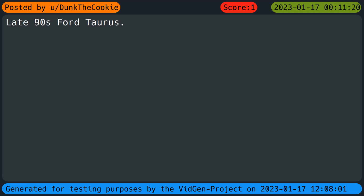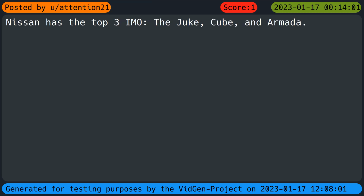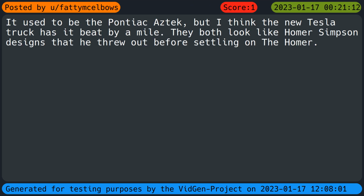Late 90s Ford Taurus. AMC Pacer, looked like a fish bowl. Nissan has the top 3 IMO, the Juke, Cube, and Armada. The Infiniti truck that looks like an elephant, or Chrysler PT Cruiser. I can't pick. Buick Roadmaster Wagon. Nissan Cube. It used to be the Pontiac Aztek, but I think the new Tesla truck has it beat by a mile. They both look like Homer Simpson designs that he threw out before settling on the Homer.